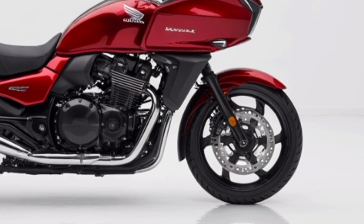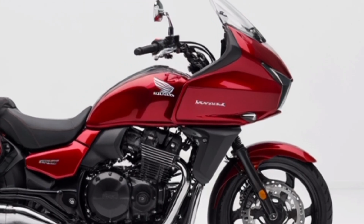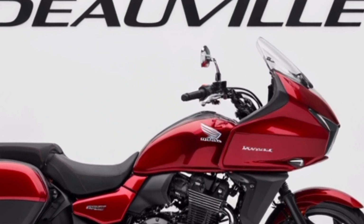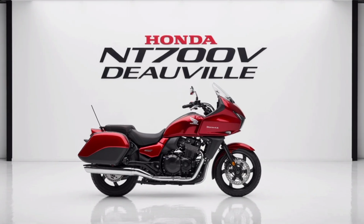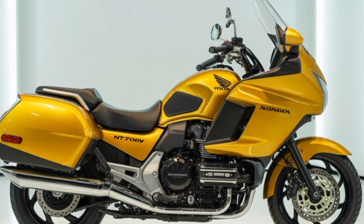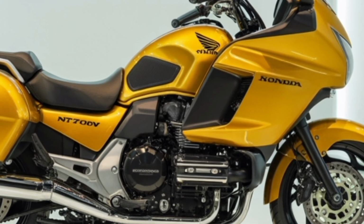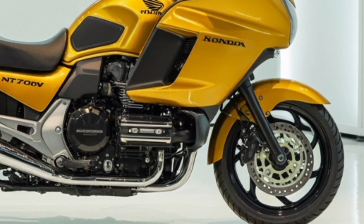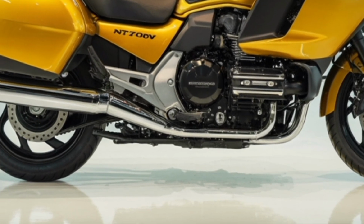As for pricing, while official figures vary by region, the 2026 Honda NT700V Deauville is expected to start around $9,500 to $10,000 for the manual version, and roughly $11,000 for the DCT model. Considering the features, technology, and Honda's rock-solid touring reputation, that's actually a very fair value. Maintenance costs are minimal, parts availability is excellent, and you're buying a machine that's known to last decades if cared for properly.